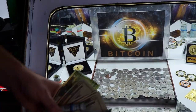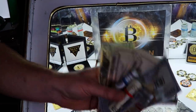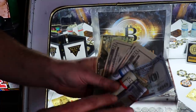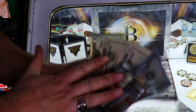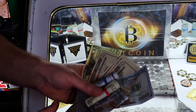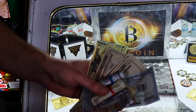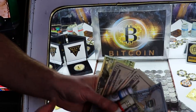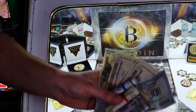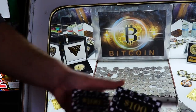All right, guys. Amazing night. So cash alone, just the cash, $420. $420 in cash. So that puts me $20 above my initial pay-in. But this is where it gets better.